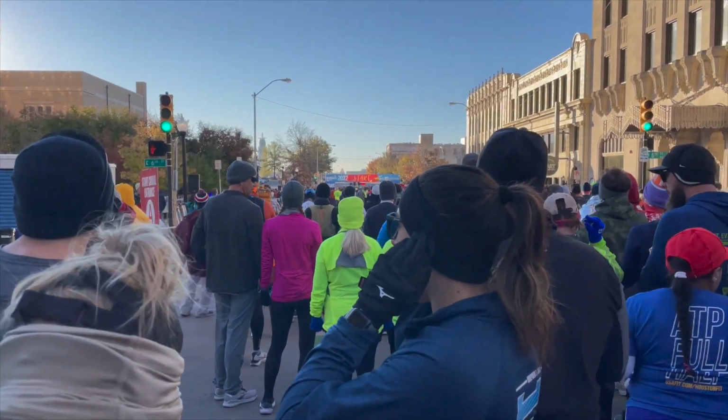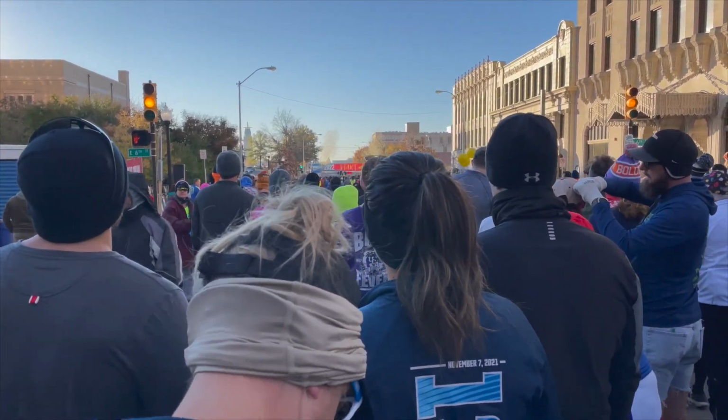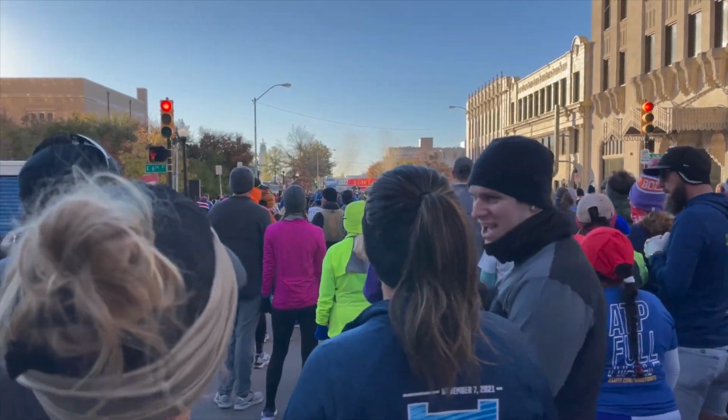I can't even imagine 300 marathons, but this guy, he was there, he was ready to go. So they started us off. It was great because with every corral, they would shoot confetti cannons as we crossed the starting line. So it's confetti flying everywhere, and off we went.